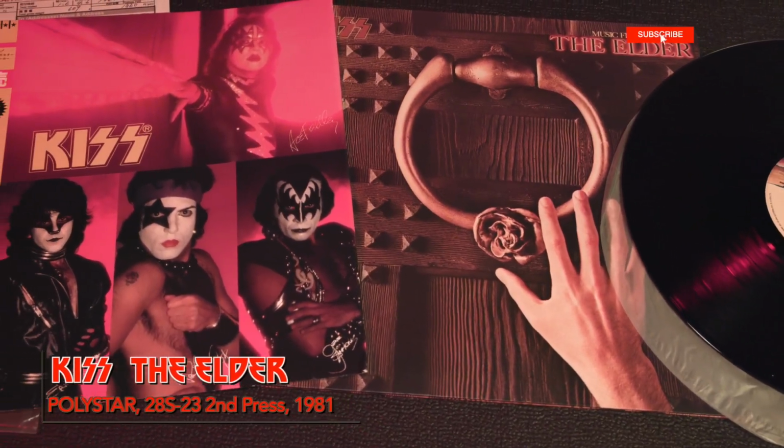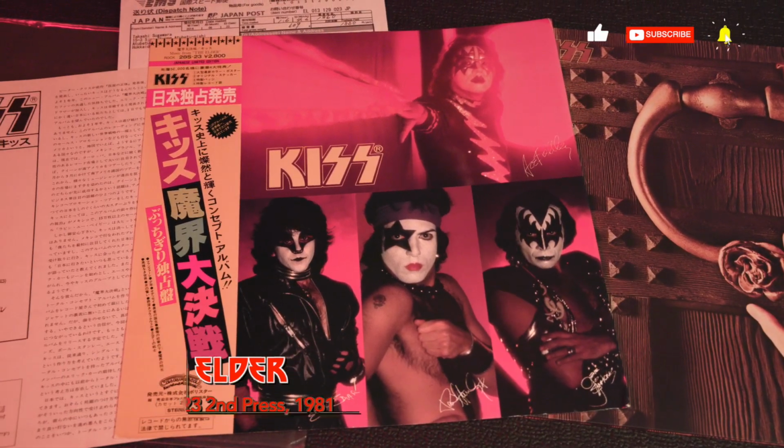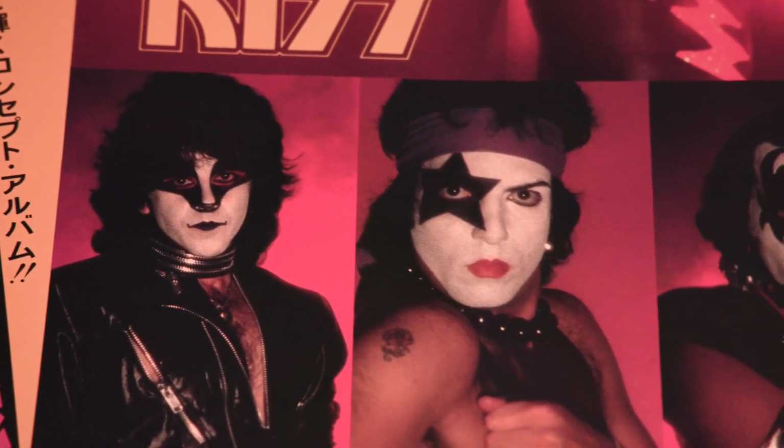Okay, so I saved the best for last. I always have to have my Japanese versions. It is some of the best vinyl made in the world. This is a 1981 second pressing by Polystar Records.